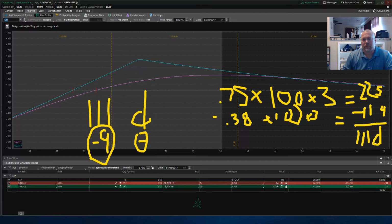I encourage you to think in terms of delta, even when you're trading in straight stocks. If you buy 100 shares of any company, you've just bought 100 deltas of that company. Then if you sell calls against it, you can know what your net position delta is, because if you sell calls against that, you're going to have a matching negative delta that will affect the way that stock moves.